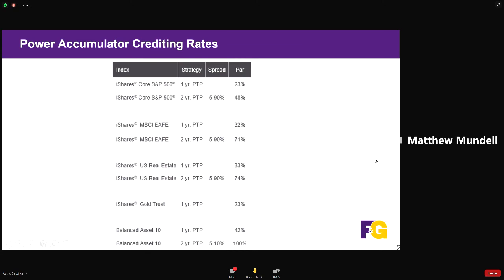Let me pull up some numbers here, if my computer will work. I wanted to tell you what that's done historically. It should kind of blow your mind. On the 10-year product, the two year strategy, you see at the bottom there, 9.22% is the compounding average, even with that spread taken out.